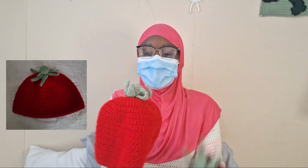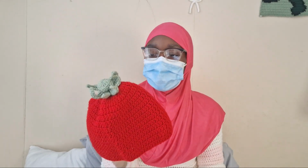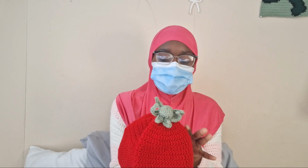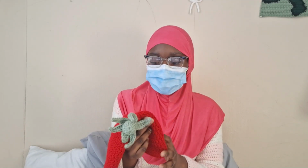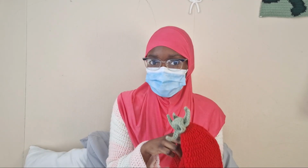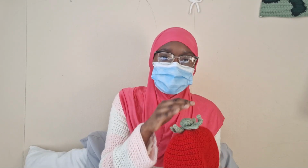Next, I made these tomato hats. Oh, they're so cute. Look at their little stem. I think I followed a free pattern on Instagram for this, but I don't think I can find the user, because I made this towards the beginning of the year and I already deleted that crochet account because it wasn't really doing too well, and I kind of was sad that I was putting in effort and I wasn't seeing results. So I just opened a new one in June of this year.